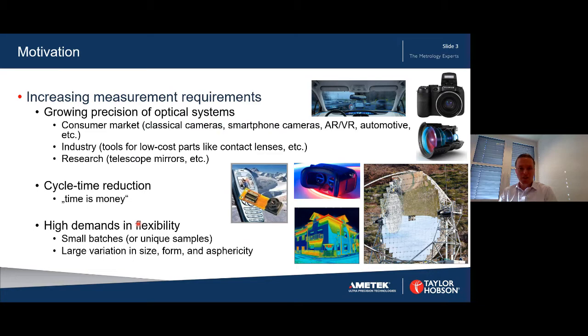As a short motivation, I've got this slide here. You see lots of applications here. Everybody knows that the requirements and demands in the devices are growing. For example, in the consumer market for classical cameras, smartphone cameras, AR and VR goggles, but also in automotive sections where you get lots of cameras and the quality of the cameras is increasing too. We've got the industries, for example, for molding process of contact lenses. So the quality of these parts is increasing too, although the costs are very low. And last but not least, also the research and development. One example here are telescope mirrors or telecommunication optics. So the demands in each of these areas are growing.